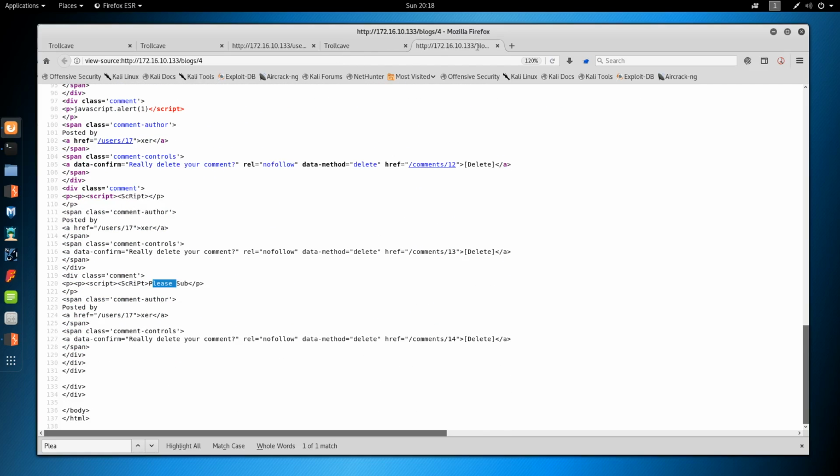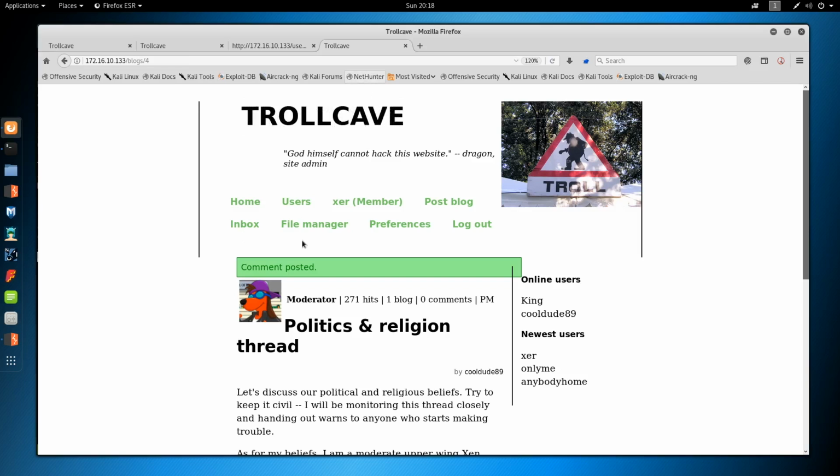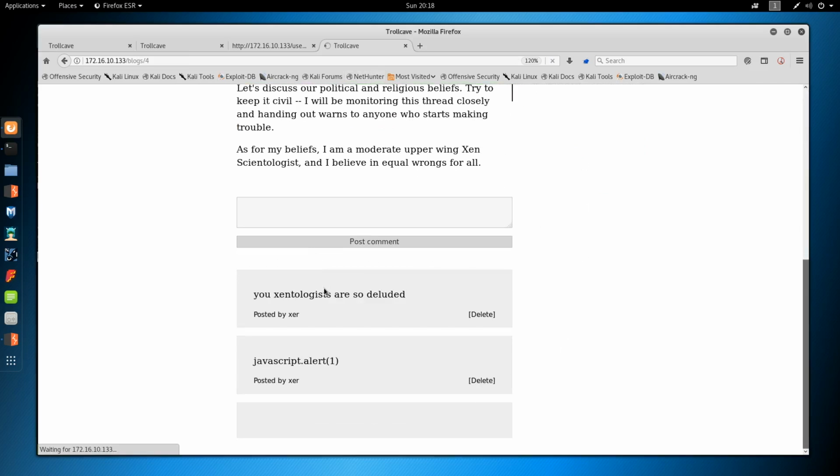So, does the script only not work when there's a slash script? Man, why is my web browser going so slow? Comment posted, refresh this.